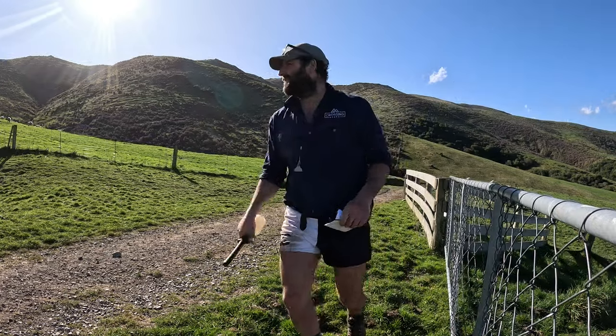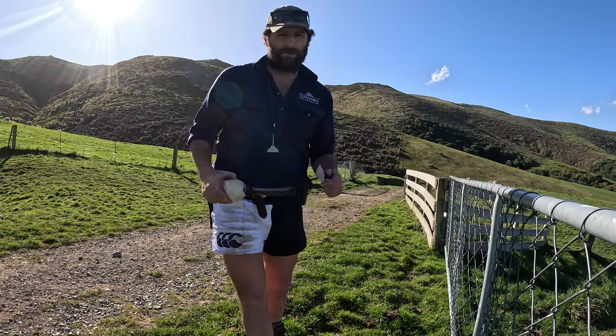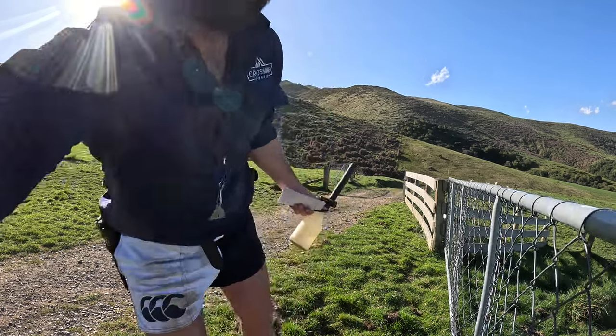So it's 32 in there, they'll be all good, and then we'll let the rest of these just wander up to the top of the airstrip, to where they will get drafted off again.